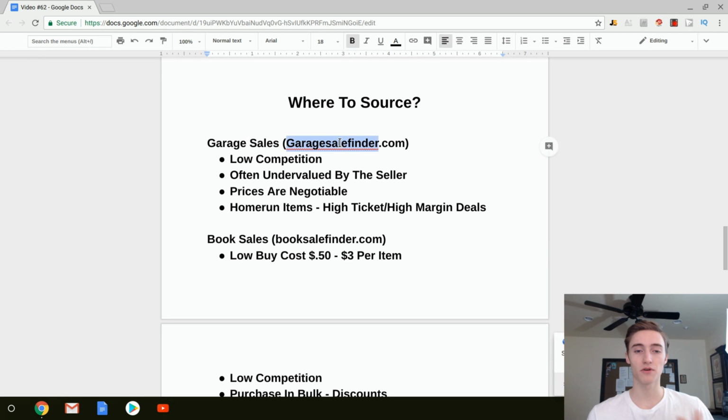Now, if you're looking for different garage sales, you can go to garagesalefinder.com, just punch in your zip code, and it'll pull up all the sales that people have placed on that website. Usually it's going to be a fairly low percentage because most people are just too lazy to put in the details and pictures on the site. You can also find them on Craigslist as well.